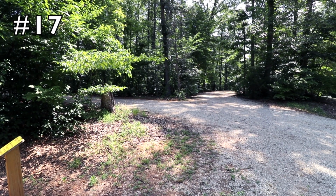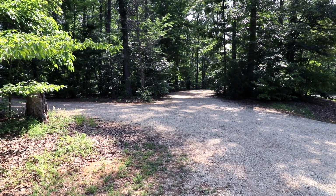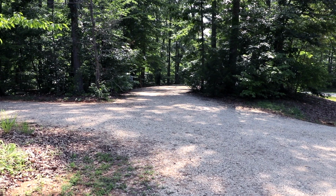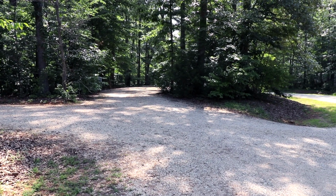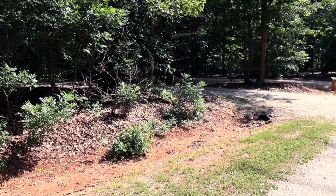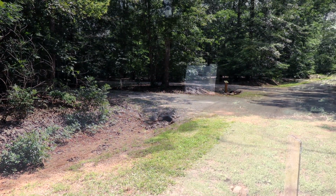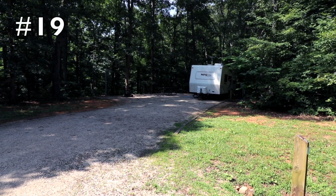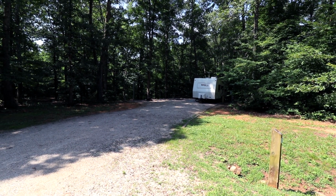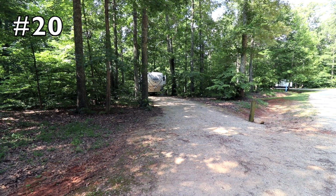This is site R17, right at the exit to R15, which is on the other side of the loop there. This is also, I think this is a pull-through. Let me double check. Yep, site 17, that's a pull-through. Brings you all the way out. This is site R19. Site number 20.